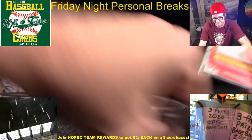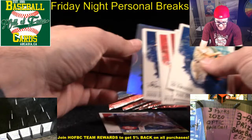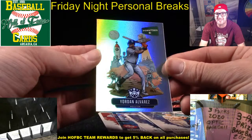Let's see what else is lingering. DiMaggio, Goldschmidt, Rose, Gosselin, Anthony Rendon, Trout, and how about a Yordan Alvarez downtown case hit in the next pack? Look at that action.